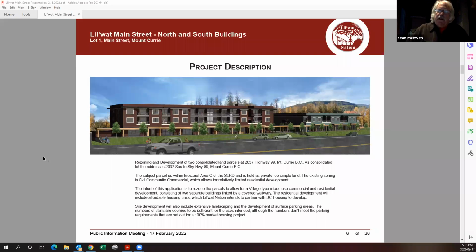So here's a rendering of what we think the project might look like. We see it happening in two phases. The main building accommodating the affordable housing on the south portion, and then phase two, which would be kind of a more live-work type of development at the north end. Next slide, please.